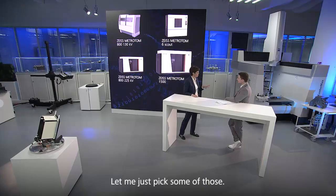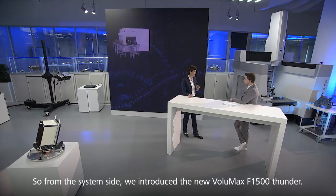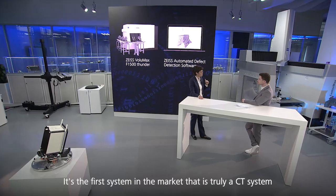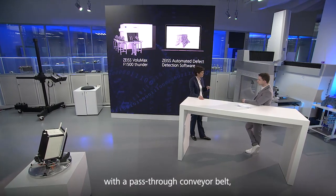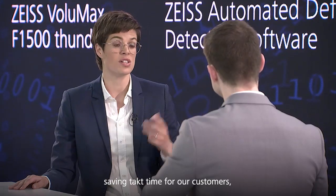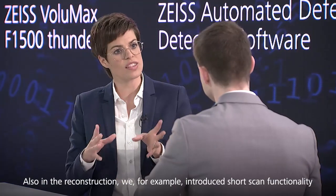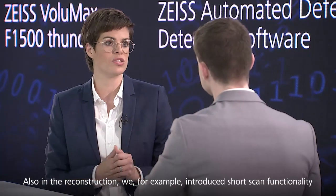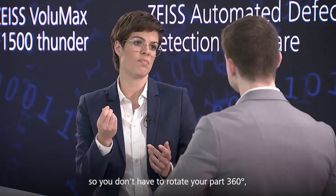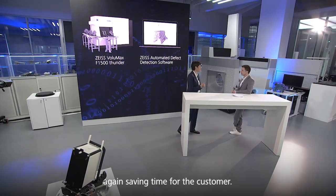Let me just pick some of those. From the system side, we introduced the new Volumax F1500 Thunder. It's the first system in the market that is truly a CT system with a pass-through conveyor belt, saving takt time for our customers, which is of course very important on the production shop floor. Also in the reconstruction, we, for example, introduced short scan functionality. So you don't have to rotate your part 360 degrees. Again, saving time for the customer.